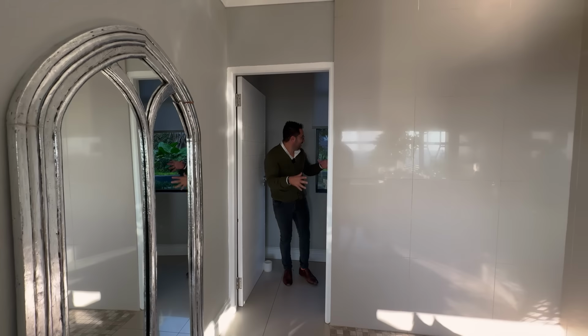for me is really amazing because this is new. This was built in 2022. We're in 2025. So this whole space is new. I love the flow and the layout.